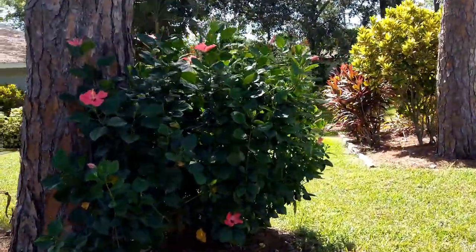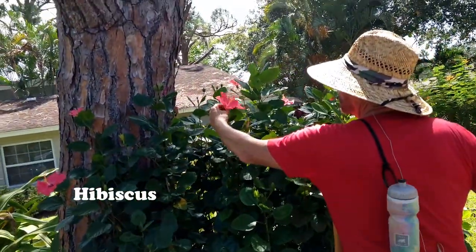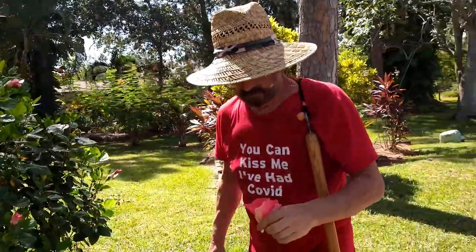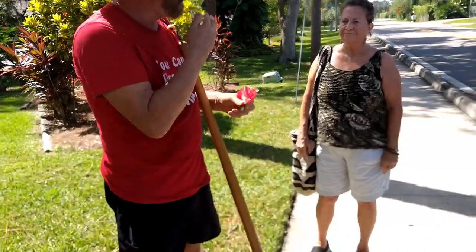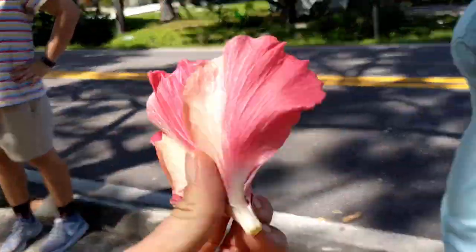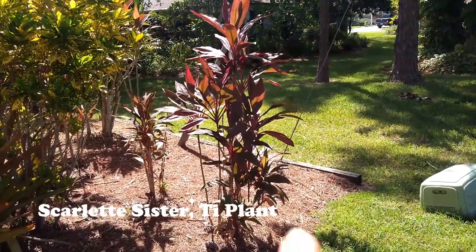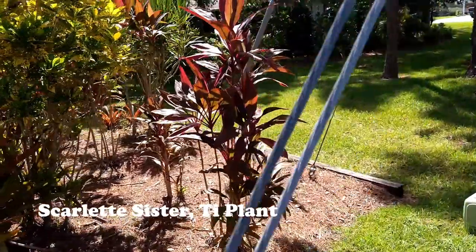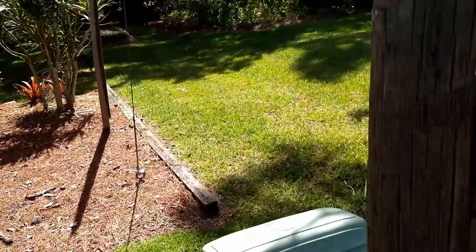I know they're hibiscus because the male and female parts are fused together in the middle. So all hibiscus blossoms are edible. The whole thing? Yeah. I have a bush. I make tea. Yeah, all hibiscus blossoms. And this one here is called Scarlet Sister. It's a tea plant. Tea plant? Yeah, there you go. What is it? You just eat it or make tea?